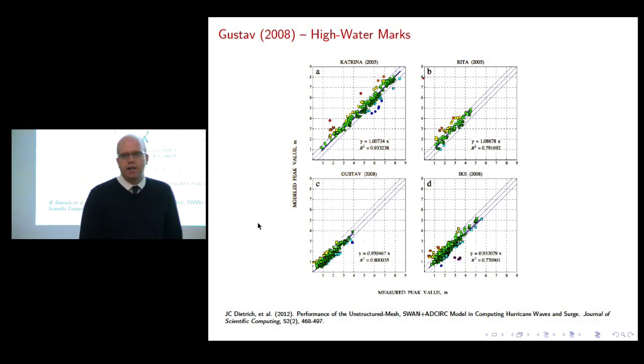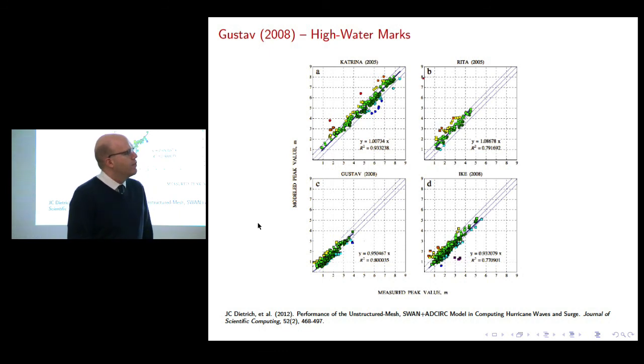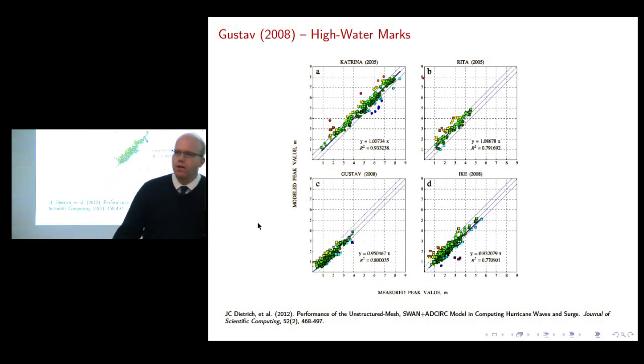Katrina and Gustav impacted southeast Louisiana. Rita and Ike were more to the west. Ike actually made landfall in Texas. But in this Louisiana model, there was still quite a bit of flooding in southwest Louisiana, and we're showing a good match to the data. So we have a good description of southern Louisiana.